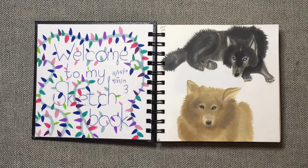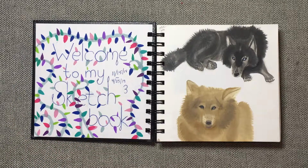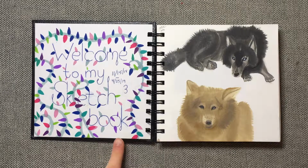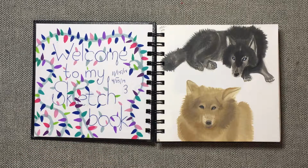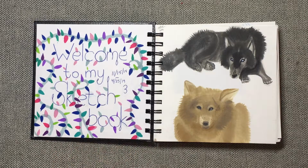First we've got my welcome page. It says, welcome to my sketchbook. I started this sketchbook on the 15th of November of last year and finished it on the 25th of April of this year, 2019. And I did a video where I decorated the first page of my sketchbook. Technically this is the first actual page, but this is what I decorated. I will link that video in the card if you want to check that out.